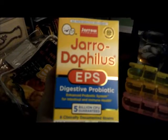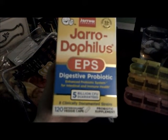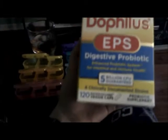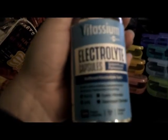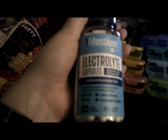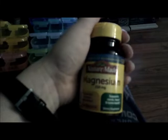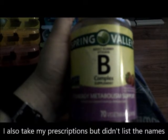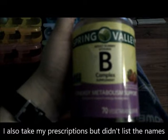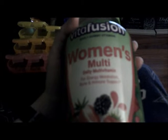So it's Wednesday when I'm filming this. This is my morning dose. For everyone wondering, I take a probiotic. This is just a probiotic I take. I get this off Vitacost. I take this Vitassium supplement by Salt Stick, and I take this in the afternoon. Sometimes I'll take one every now and then as needed. I take my magnesium, a B-complex. It's not always a gummy, but that's the one I have on hand. And I take a women's multivitamin.